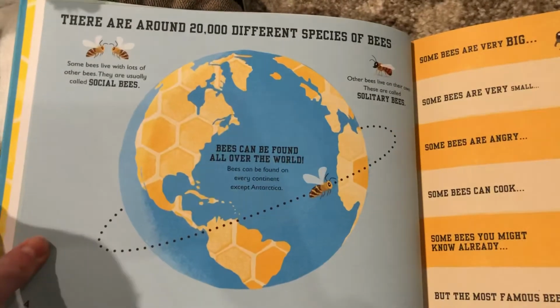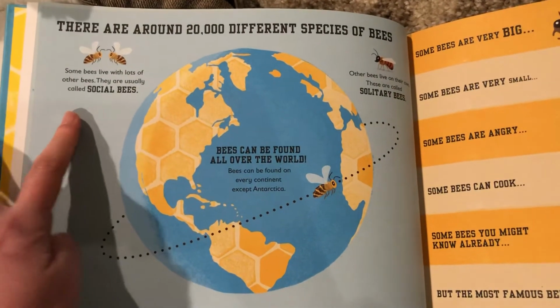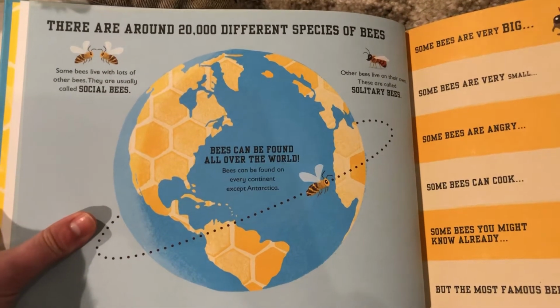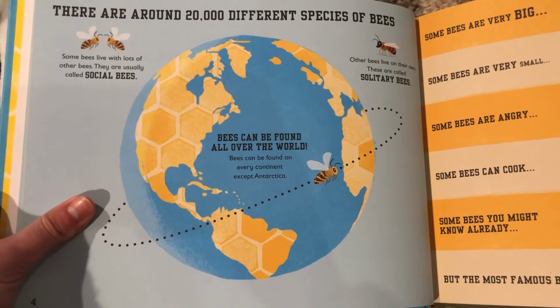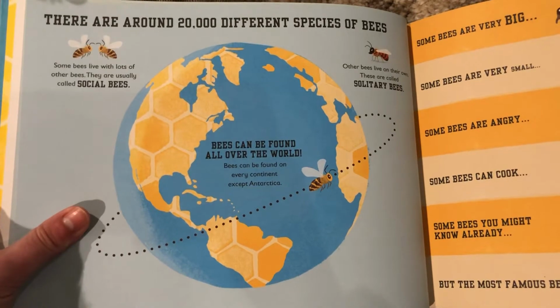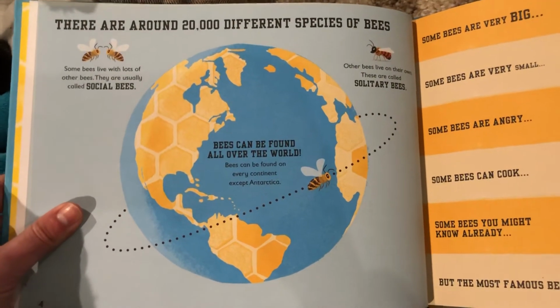So, The Bee Book. There are around 20,000 different kinds of bees. Some bees live with lots of other bees. They are usually called social bees. Bees can be found all over the world. Bees can be found on every continent except Antarctica. Other bees live on their own. These are called solitary bees.